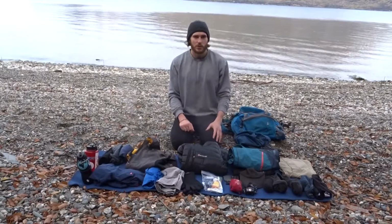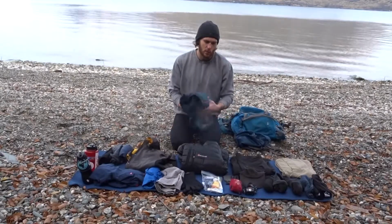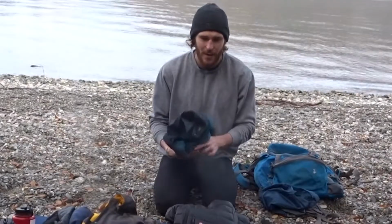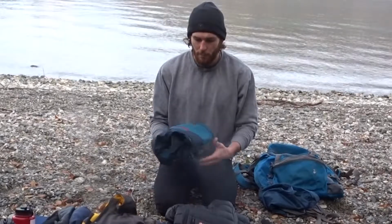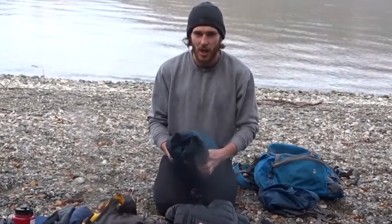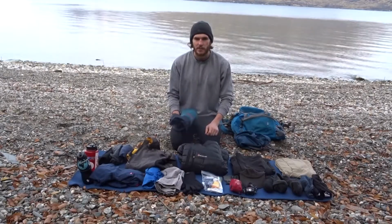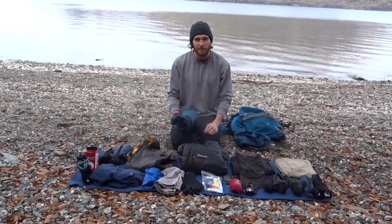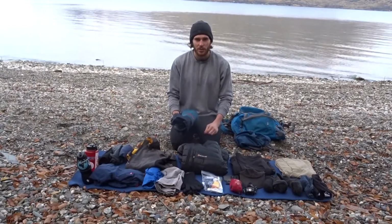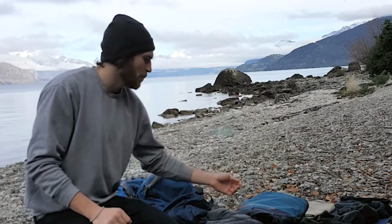So number four is your shell or your outer. So for me, I like to take just a Gore-Tex or a similar type material. Again, breathable, windproof, and most importantly, waterproof. Many different type styles, but the main thing is it's going to keep you dry for when the rain starts. Hopefully it doesn't, but if the rain does kick in on your trek, then you're going to be nice and dry. So the next thing you want is your pants.